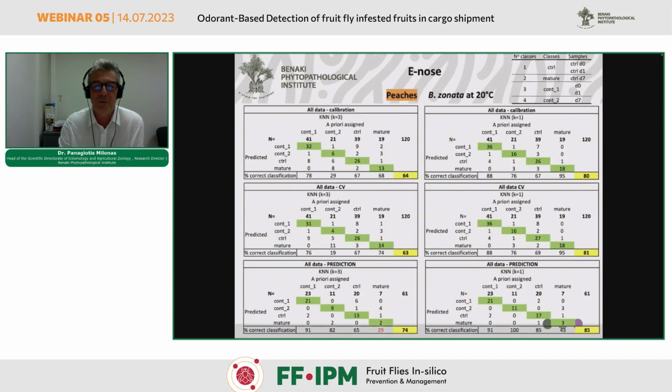So before explaining what you see in this slide, the data that I just said we retrieve from the electronic nose, which is the response of the sensors of the electronic nose, are then treated to develop an algorithm. First there is a calibration of the data, then a cross-validation of the data, then you find out the prediction of the model. Then you use different models based on the method of the k-nearest neighbors. On your left, you see the k-nearest neighbors with k equal to 3, and to the right is k equal to 1, which, in our case at least, was more robust.